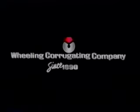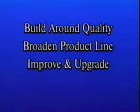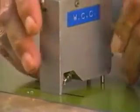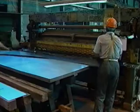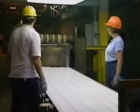Welcome to Wheeling Corrugating Company, a company that's been around for 106 years. Back in 1890, Alexander Glass founded Wheeling Corrugating based on principles etched in steel, and they've stood the test of time. Build a strong base around quality roofing and siding. Broaden the product line to meet the evolving needs of the marketplace. Improve and upgrade through capital investments. And grow through careful acquisition. Today, these principles, backed by a team of talented and dedicated men and women, have turned Wheeling Corrugating into one of America's leading fabricators of rolled formed products for agricultural, construction, highway, and bridge building markets.